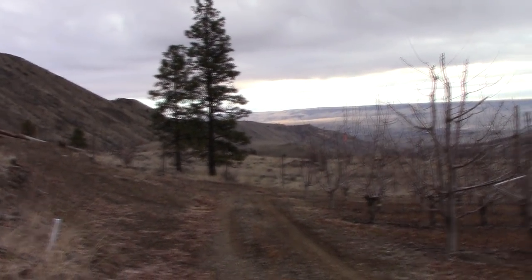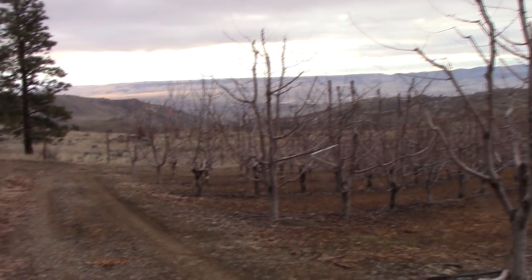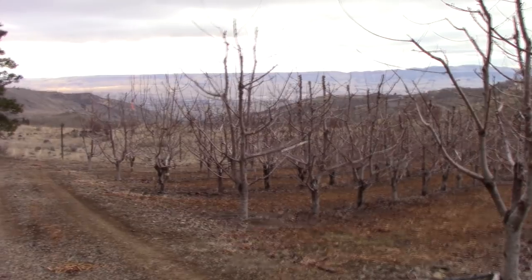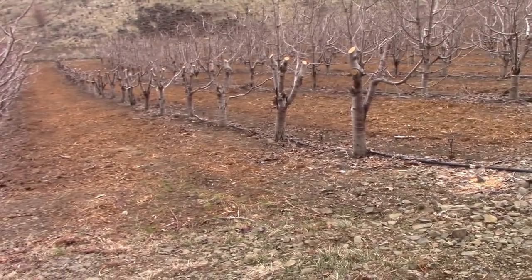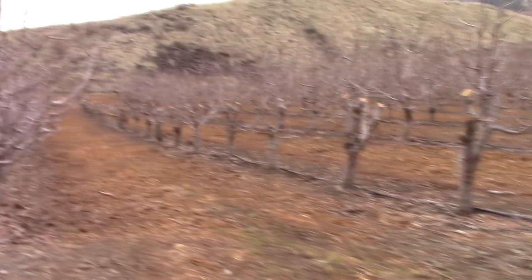Man, what a beautiful place to work today. I know you can't see too much of the scenery because of the trees there, but it's a beautiful spot overlooking the valley. You can't quite see the river, but nice clean orchard. Everything's cleaned up real nice. These trees are decent size, they're at the correct level. This is going to be just a real pleasure to do these trees.